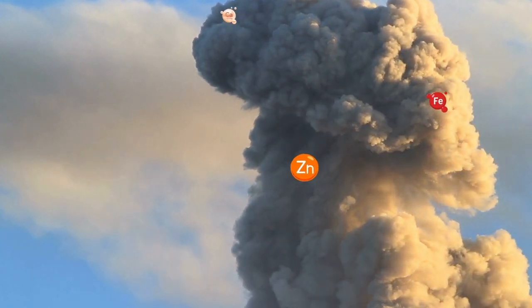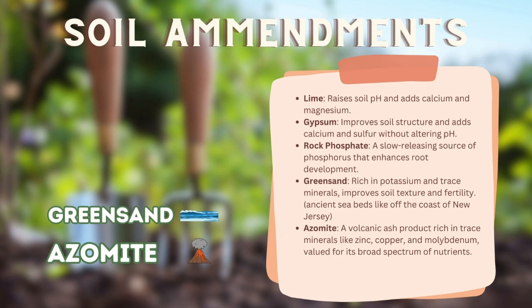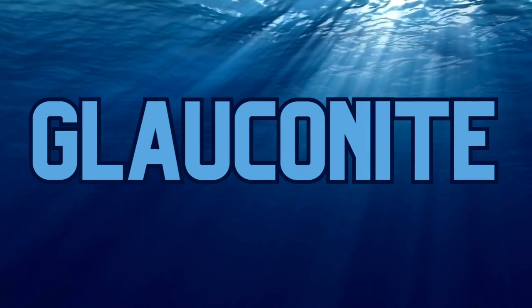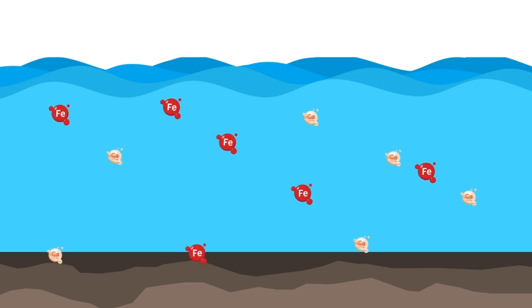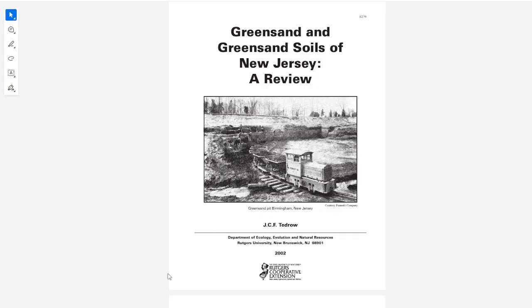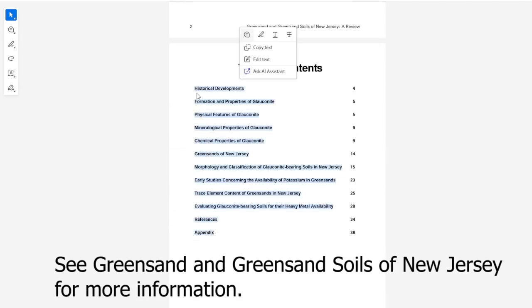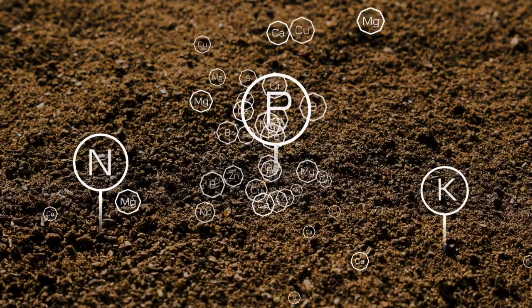Here's a list of common mineral soil amendments that most of you are probably familiar with. We have lime, gypsum, rock phosphate. But the two that we're going to be focusing on, you may not have heard of, and that is green sand and azomite. Green sand is a natural mineral product formed from the marine sedimentary rock called glauconite. I'm sorry if I mispronounced that. It forms in ancient seabeds where low oxygen conditions allow it to accumulate over millions of years. Green sand is typically mined from these ancient deposits, particularly in areas like the US East Coast. Once extracted, the material is crushed into a fine powder, which can be used as a garden amendment. It is valued for its rich content of potassium and trace minerals, improving soil fertility and structure.